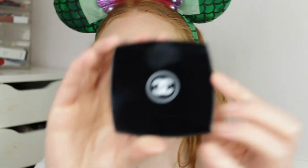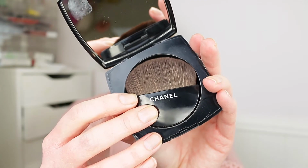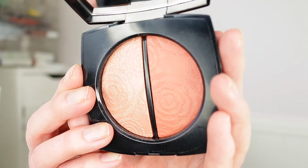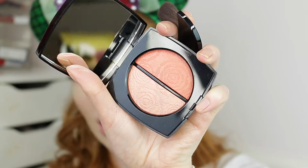I did see a video from Erin Nicole and she did swatches and a review on it and said how much she liked it, so I decided to go ahead and pick it up. You do get it in this velvet pouch which you get with all expensive makeup, and then that is what the compact looks like. So it is very nice and sleek. It's a really nice rosy pink shade. It's perfect for spring and I feel like it looked really good on my skin. I have seen a lot of people with different skin tones and they really like it.